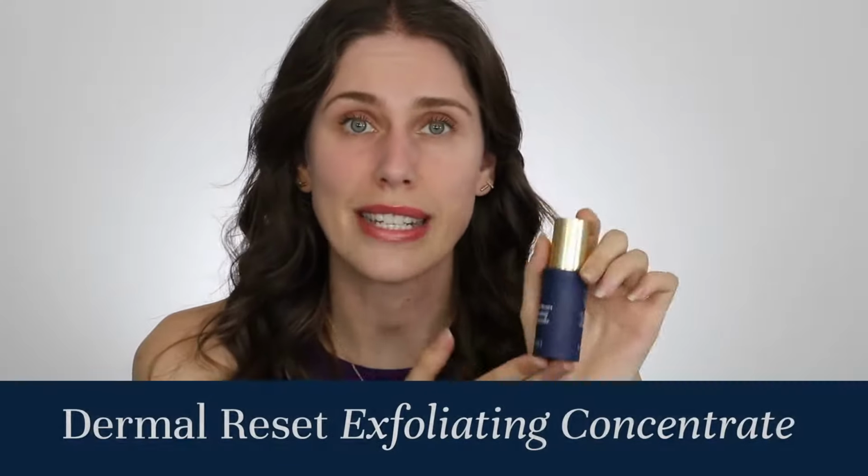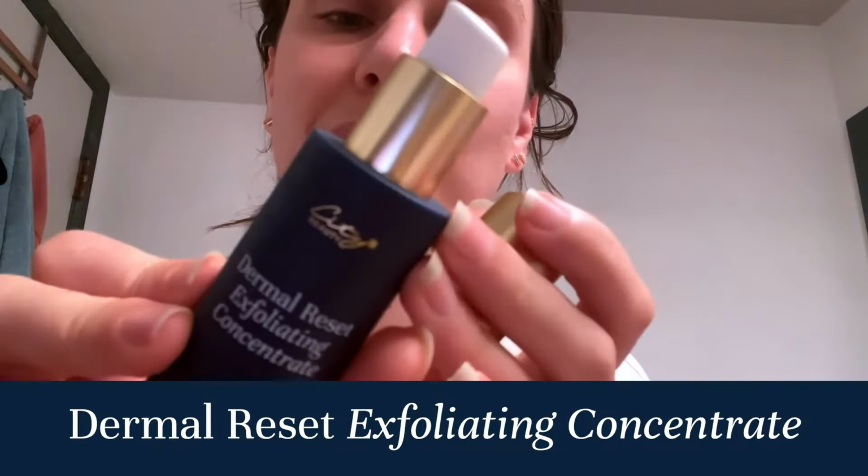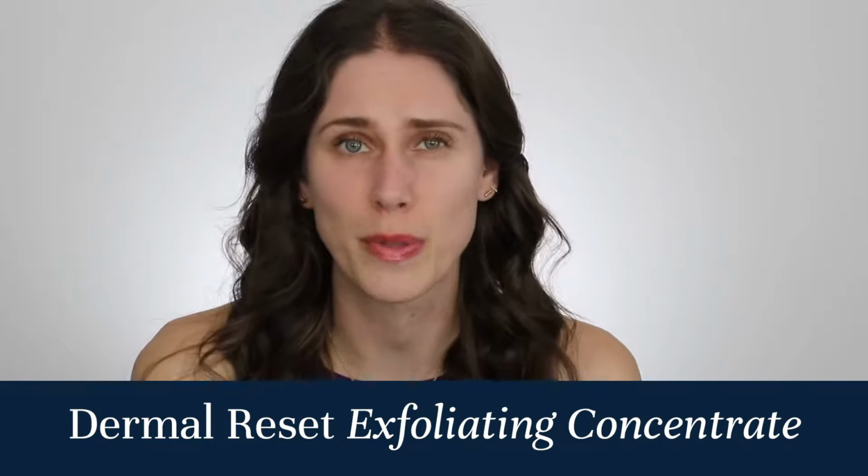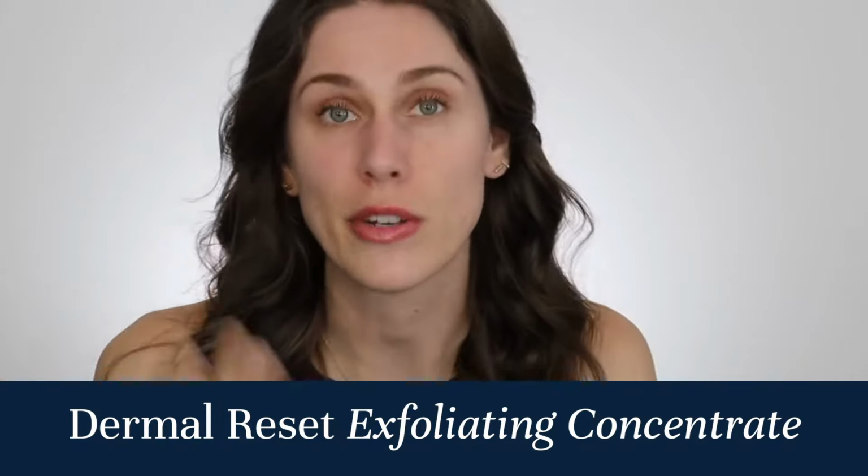Now full stop, when I did start using this, I did use it alongside and over this. This is the Dermal Reset. It's the exfoliating concentrate, and we know that exfoliation helps the skin feel smoother. It helps to kind of work out some of those bumps in the skin. It helps to exfoliate and make your skin look glowy.